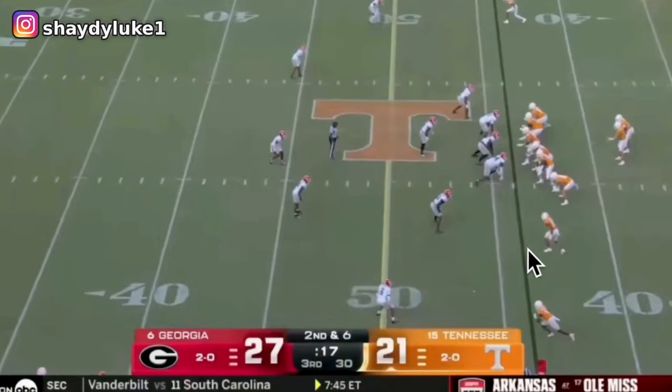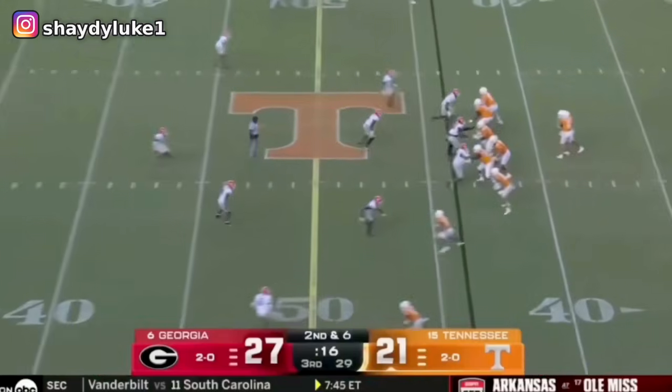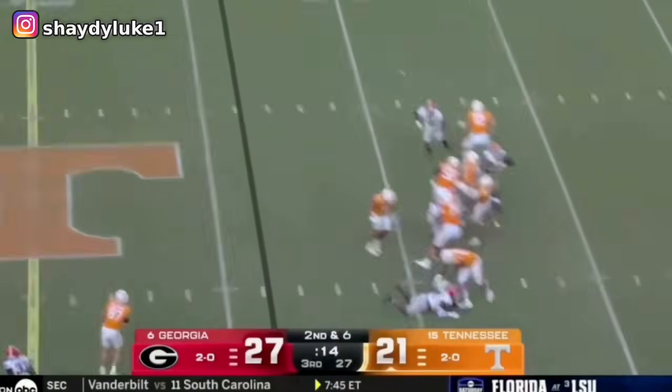All right, on this play, looks like another play up against Georgia. Looks like you got a trips down here at the bottom with the tight end and the wide receivers. We got Chris. Looks like he's again up against a corner on an island. The corner has about a 7-yard cushion. Let's see what he can do on this play on a 2nd and 6. I know I can't get him in frame. I'm sorry.